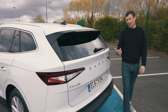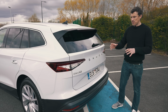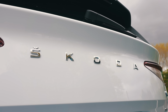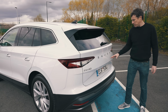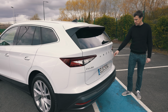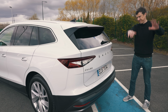Now let's talk about the design of the Enyaq, because to me it just looks like yet another Skoda SUV. It doesn't stand out in the same way that Volkswagen's ID.4 does from the rest of its SUV range. Got a big Skoda badge there, got the Enyaq badge over on the far side, not in the middle like some other manufacturers are now doing. It's a bit old school. Then you've got the iV badge there, which doesn't mean that this car needs to take its electricity intravenously. I stands for intelligent and V stands for vehicle. It's to do with electric cars and Skoda and stuff like that.